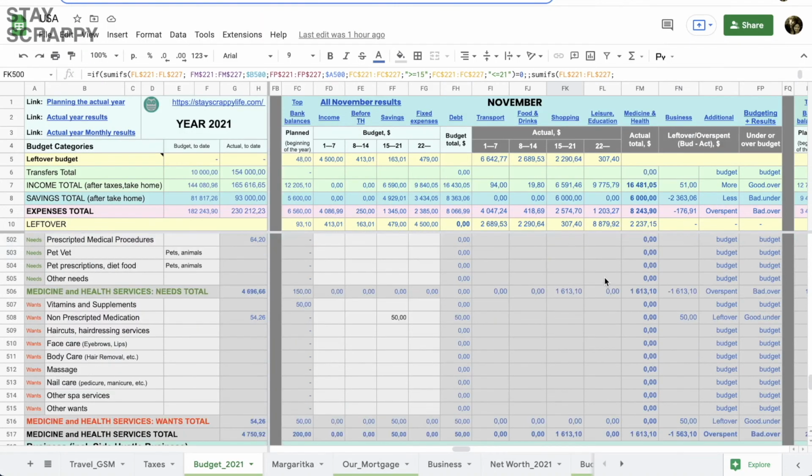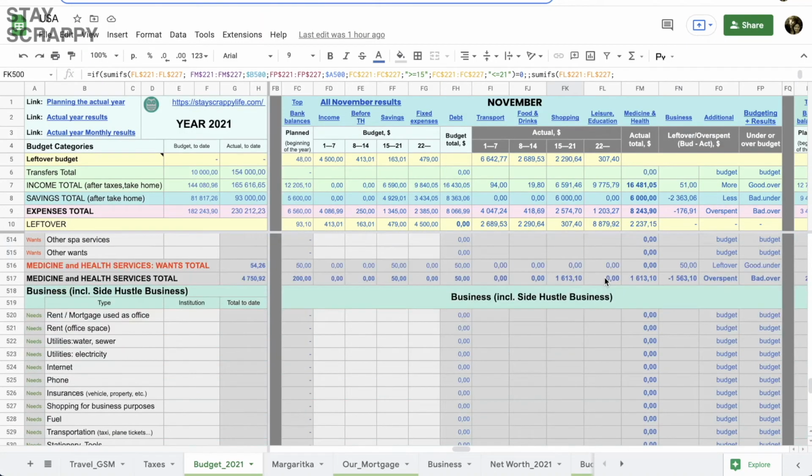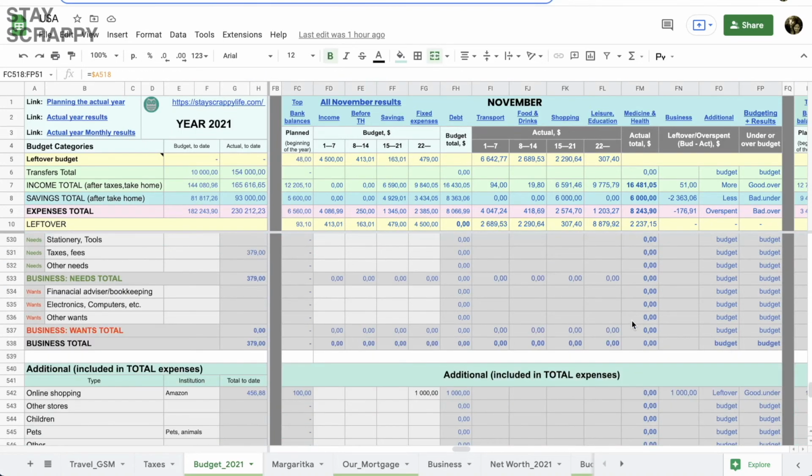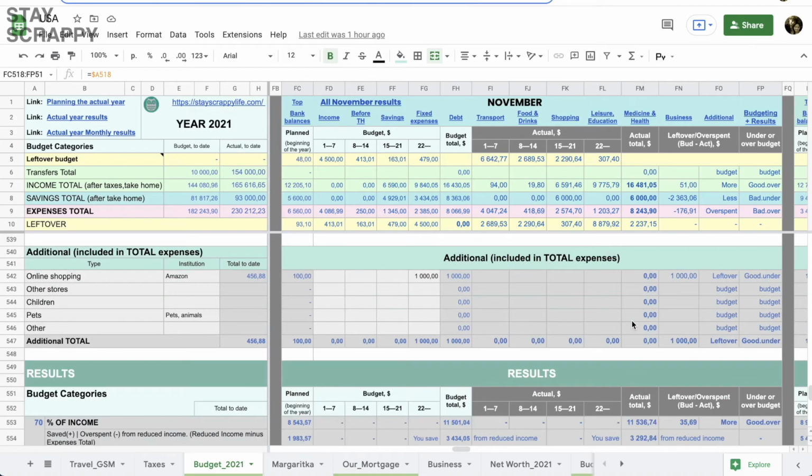Business category is empty, and our additional category also doesn't show any actual numbers because we didn't spend money on Amazon this month. So let's move to the results.